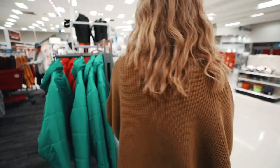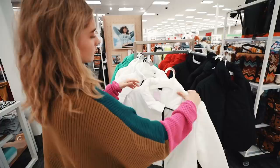I actually filmed in Target because it was not that busy there, but this literally works anywhere, and I've done this multiple times where I see a mannequin wearing a cute t-shirt that I like, and so that helps me easily navigate the store and see what I like and don't like.